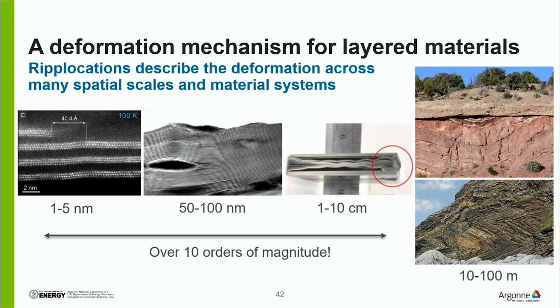People can do this on a benchtop by taking steel cards, putting them on top of one another and then compressing them, and you can get these ripple-like features. And then you can actually see it in layered systems, such as in the Earth's core, up to hundreds of nanometers. So the fact that we have this defect that we're looking at from scales of nanometers to hundreds of meters is really exciting.